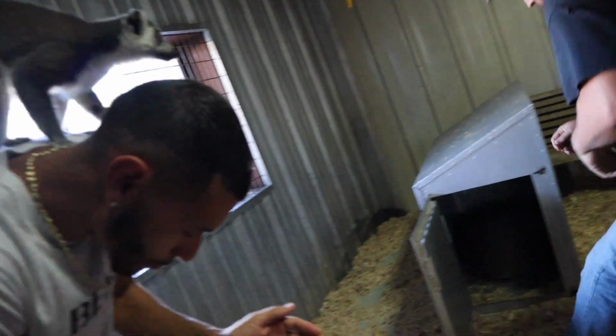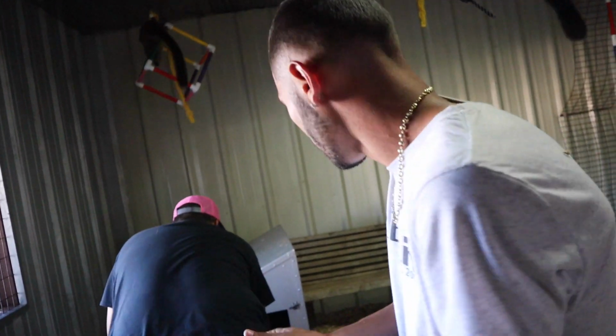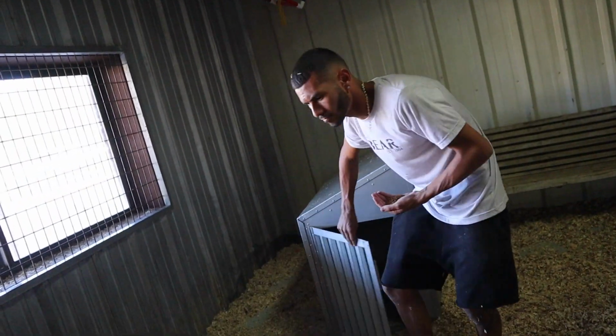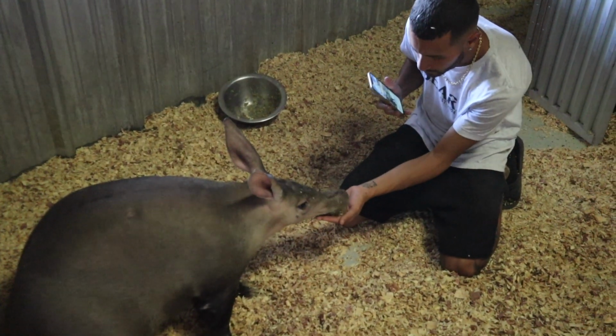Yo, get off of me, bro. Hey, I won't have food for you. I'm telling you, I don't have food for you. Get off of me. Ringtails scare me, bro. Me too. Alright. Hey, you're alright, buddy. You're okay. Yo, look for it. Look at you. I prop my leg up for you.